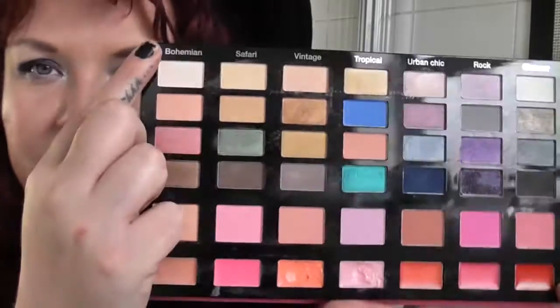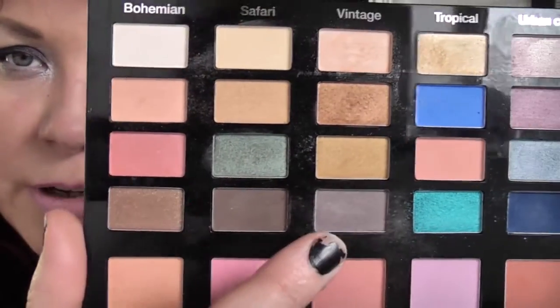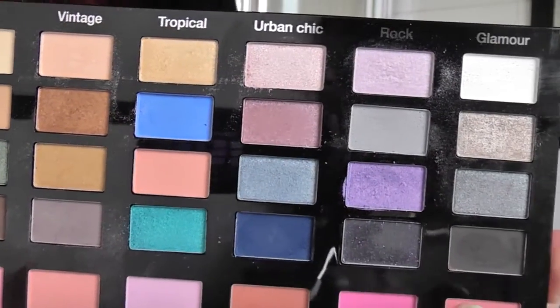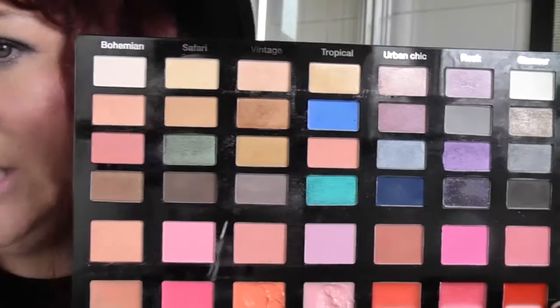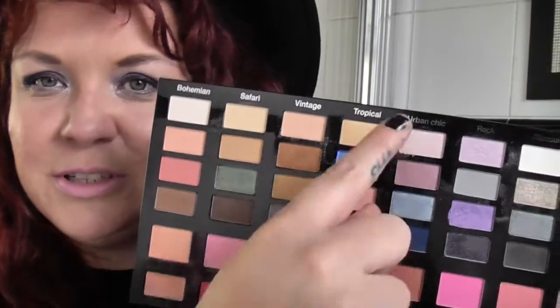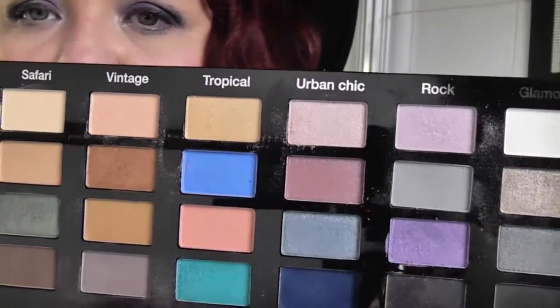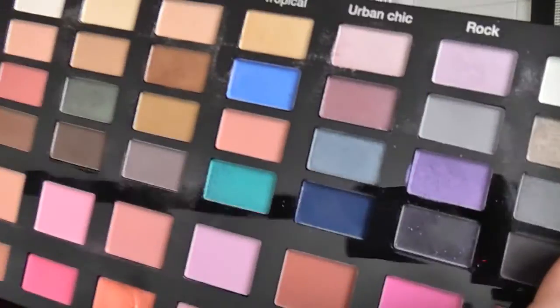So you get 7 different looks. You get Bohemian, Safari and Vintage. And then you get Tropical, Urban Chic, Rock and Glamour. So yeah, I've been crisscrossing, you don't have to use those 4 colours as one look. I've been going in among them and doing different looks, but today I've actually got the Rock look on, and I've got all 4 colours from the Rock look. And then I've got a little bit of this grey from the Glamour look, but yeah, I've got all 4.